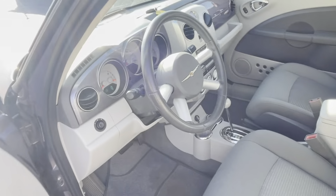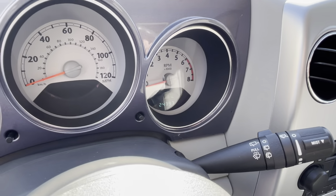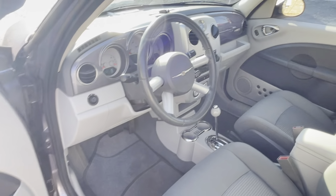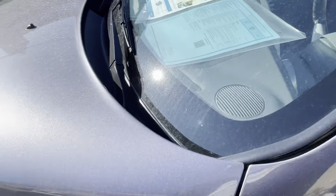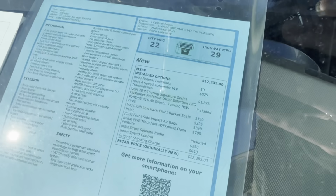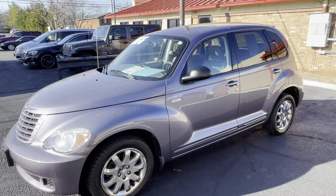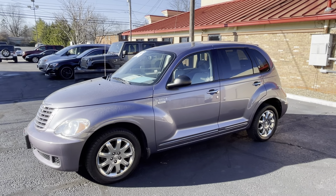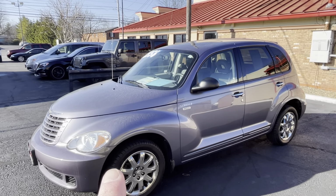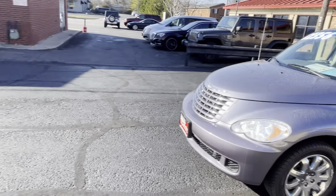This one's just as clean underneath. 24,397 miles. This one is spotless top to bottom, inside outside, and this one was a one owner from Illinois. There's the Carfax on that and the window sticker real quick on that. So Opal Metallic is the name of that color, which in all of the ones we've had and sold, this is the only one we've ever had this color, and this is the absolute lowest mileage one that we will have ever sold once we sell this car.